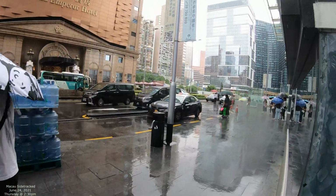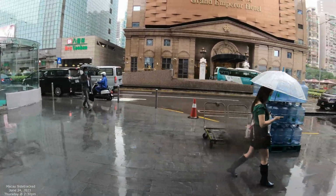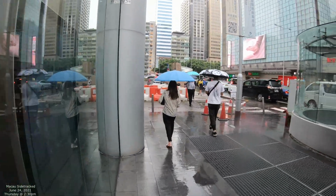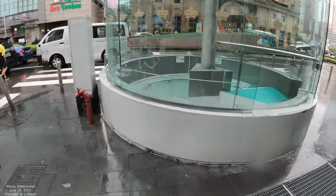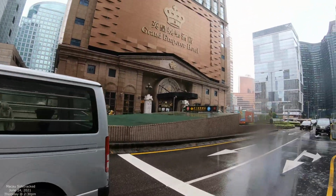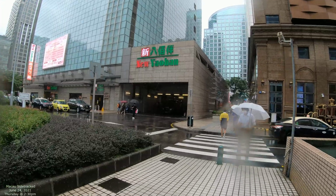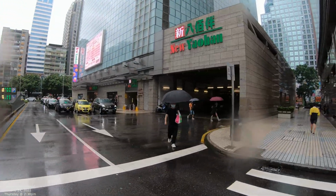Kind of raining pretty good here. Okay, so we're gonna try. That's our street. I'm gonna try to go across right here. These things are little parking garage things. They go down. It's kind of raining pretty good here. There's a Grand Emperor parking garage right there. New Johan is one of the first department stores. There's everybody stopped right there for some reason.